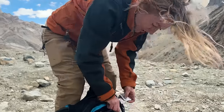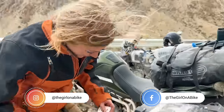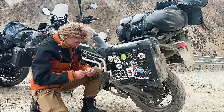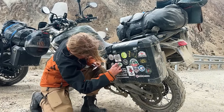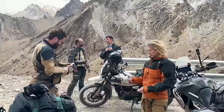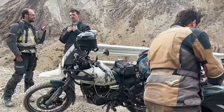I'm sticker bombing. Here's a lovely guy from Germany, and he's got a sticker pannier. Can I go here? Anywhere you like. Say hi to the camera.